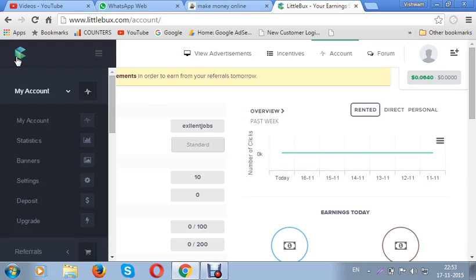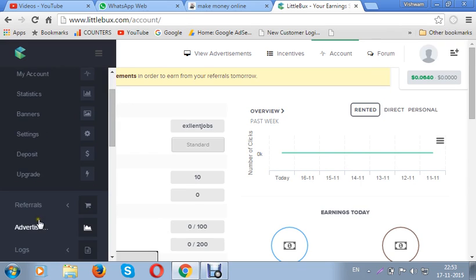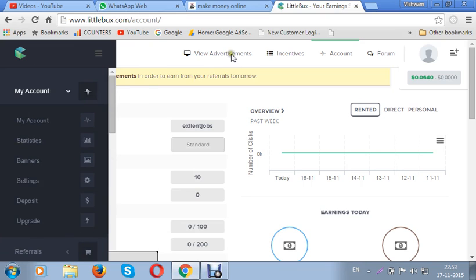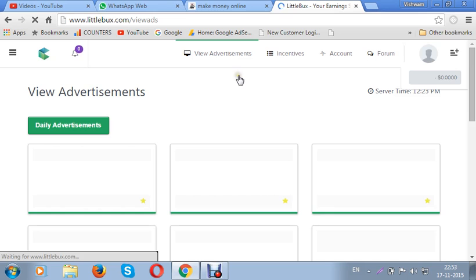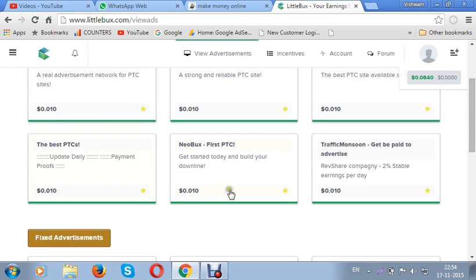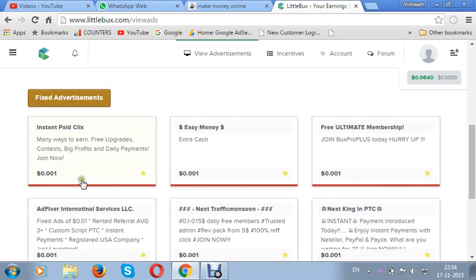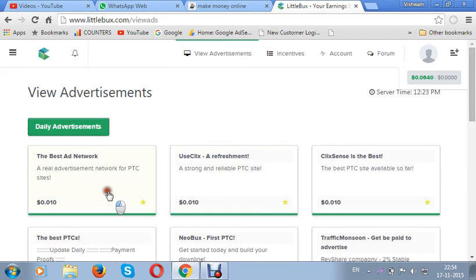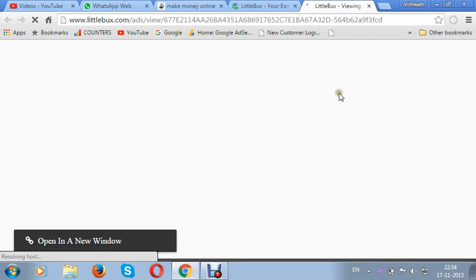Okay, first: my account, statistics, banners, settings, deposit, upgrade, referrals, advertise, logs. With a free membership you will get some dollars through viewing advertisements. Minimum withdrawal is $5. Each ad pays 0.01 dollars, some more, some less. We have to click in the middle place to get advertisements.